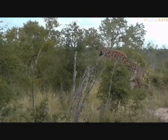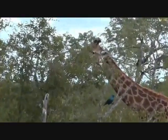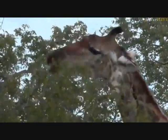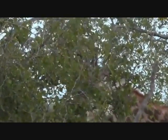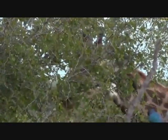We've got a beautiful giraffe, just a single giraffe, and it appears to be a female. Now, have a look at those horns, those little ossicones on top. They've got little tufts of hair and they're quite thin.